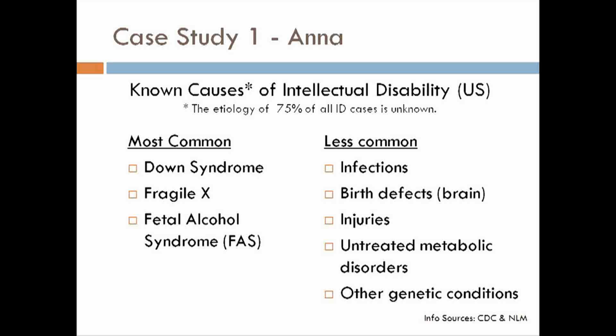Other less common, but just to keep in mind, causes of intellectual disability include infections, birth defects, injuries, untreated metabolic disorders, and other genetic conditions. So there's sort of common and less common, and I kind of think of them in those 2 buckets. But if you get into less common etiologies, those would probably require a more extensive evaluation by an internist and or clinical geneticist. And as I said, that can sometimes be the case. An individual's pregnancy brings to the family new consideration of an undiagnosed individual in the family if that information is useful to planning for the next generation.